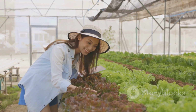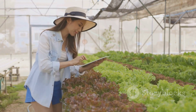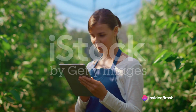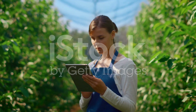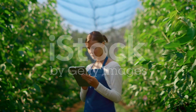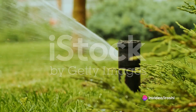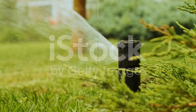These smart systems can be controlled using your smartphone. From setting watering schedules to adjusting water intensity, you can customize everything according to your garden's needs. Gone are the days of overwatering or underwatering your plants. No more guesswork, no more wasted water. With smart irrigation systems, your garden gets the right amount of water at the right time. The result? Healthier plants, higher yields, and a greener environment. With smart irrigation, you give your plants exactly what they need when they need it.